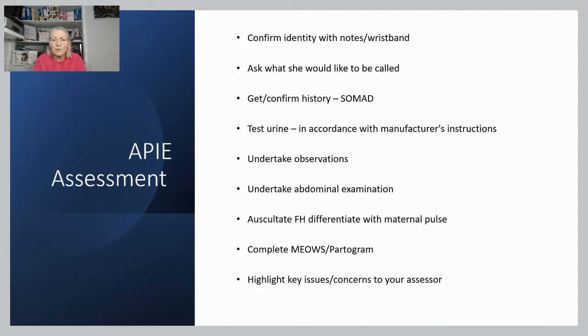Then your O stands for your obstetric history. Is this her first baby? Confirm the number of weeks pregnant she is. Confirm if there's been any issues in the pregnancy. Confirm if there's been any issues in previous pregnancies.